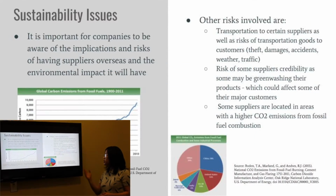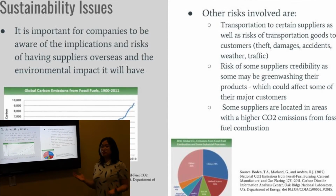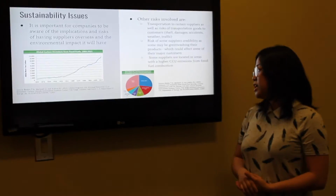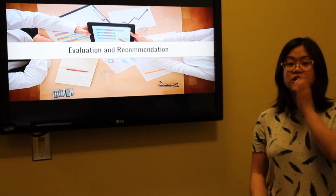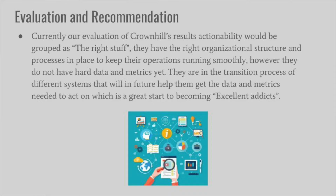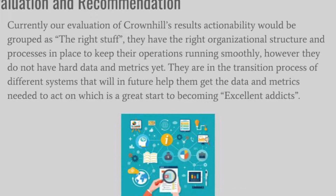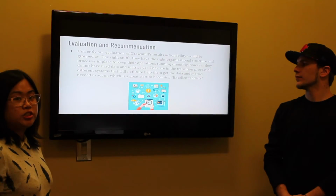The chart shows here that the United States has contributed 16% of the overall CO2 emissions, China being 28%, others are 30%, India 6%, and Europe would be 10%. Now we're going to go through the evaluation and recommendation for Crownhill. Our evaluation of Crownhill's results actionability would be grouped as the right stuff. And what that means is that they have the right organizational structure, however, they don't have the metrics and data to back up some of the operations.